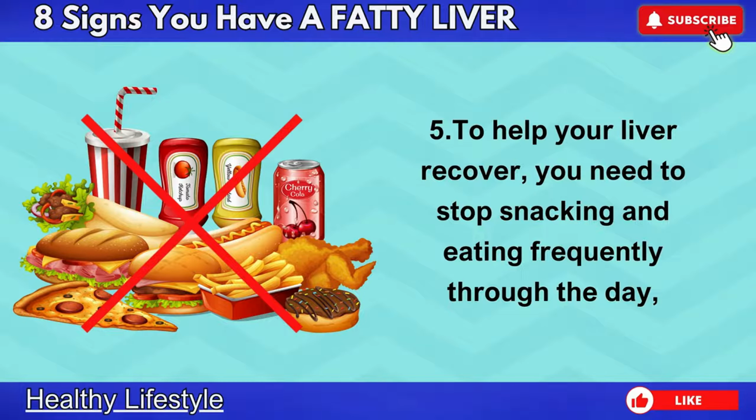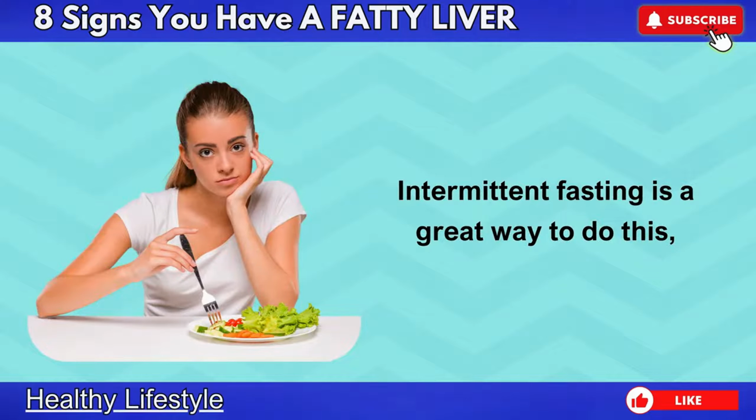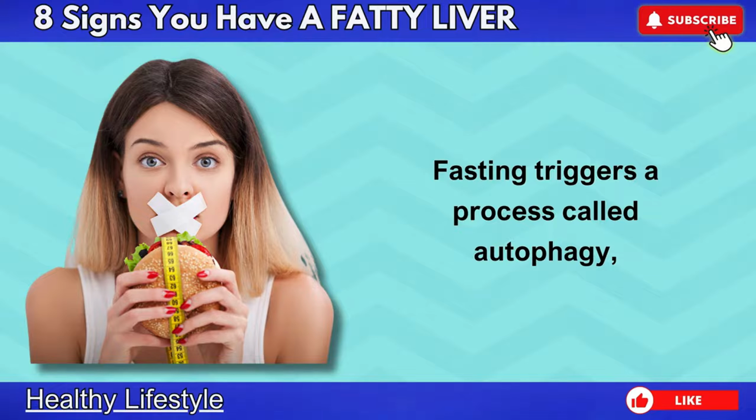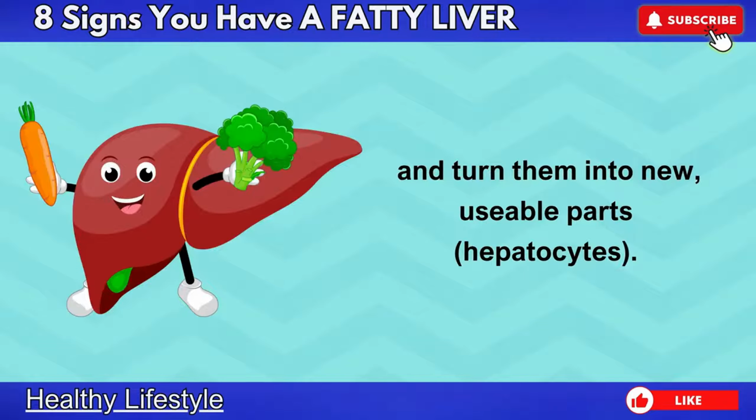5. To help your liver recover, you need to stop snacking and eating frequently through the day to allow time to dissolve existing fat. Intermittent fasting is a great way to do this, where you eat all of your calories for the day in a 4-hour window and fast for 20 hours. Fasting triggers a process called autophagy, where your liver can recycle old scar tissue and damaged proteins, and turn them into new, usable parts, hepatocytes.